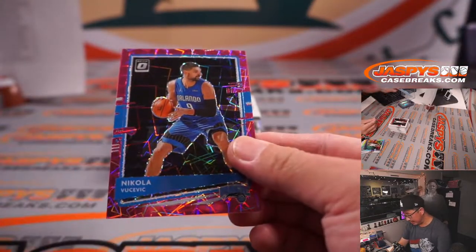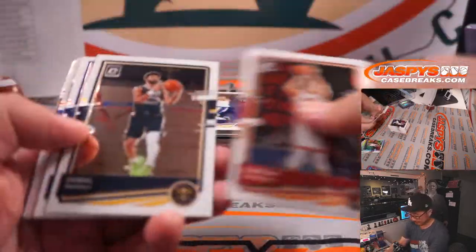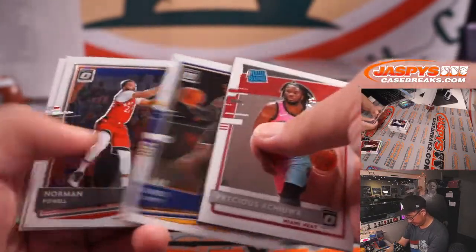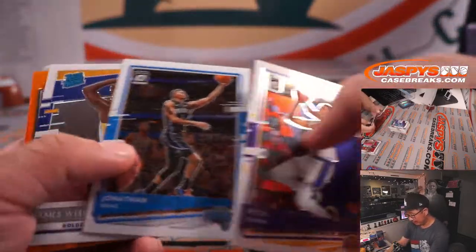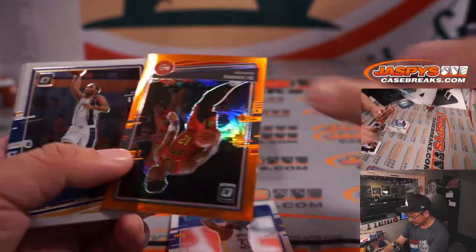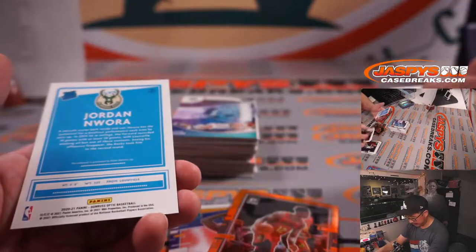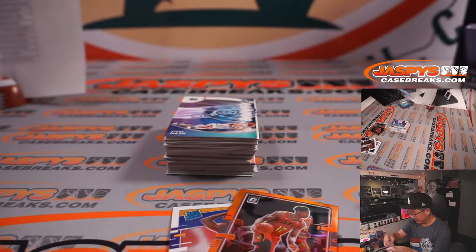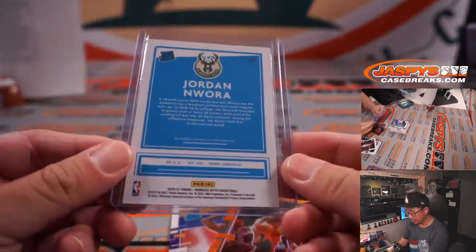27 out of 79, Nikola Vucevic, Pink Velocity for Orlando, Matt. Yeah, I was just saying that a little bit earlier, Oliver, that Tyrese Haliburton, another rookie name to kind of take a look at if you dig up his old rookie stuff. Jordan Nwora, rated rookie on-card autograph. Maybe he can blossom. Joshua Chitwood joined the filler, won the Milwaukee Bucks, gets the Jordan Nwora auto.